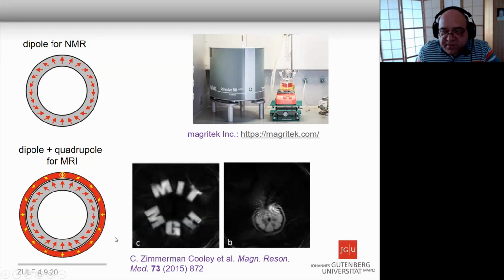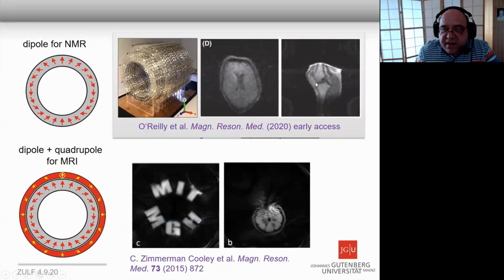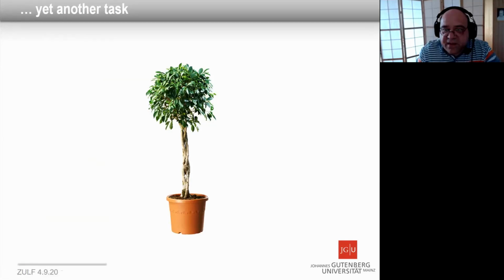So this is the work from Larry Wald's group at MIT, and there's also work from Andrew Webb in Leiden, who did something similar, but he used gradient coils, so it doesn't use a quadrupole feature here. Once we had this task that we had to image or measure at a bottleneck of a sample, in this case a plant, so you really want to go to the narrowest path of that.